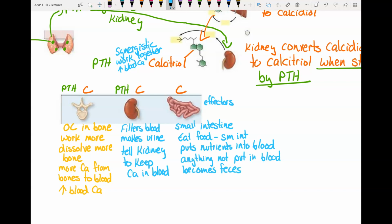So let's say you eat some food that's high in calcium. That food is now in your intestine, and it's broken down into all its component nutrients. And your intestine has to decide which nutrients do I want to put in the blood. So which nutrients does the body need that I should put into the blood? And which nutrients should I just let become part of the feces? I don't want those, right?